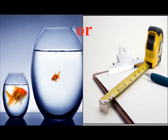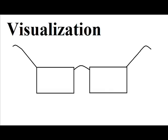Is the drawer big enough? How big was that bear which you saw? How long is that road? There are situations in life in which things are communicated which require visualization. Measurements are an important element of that. If someone tells you how long a tree branch is, you need to be able to visualize that.